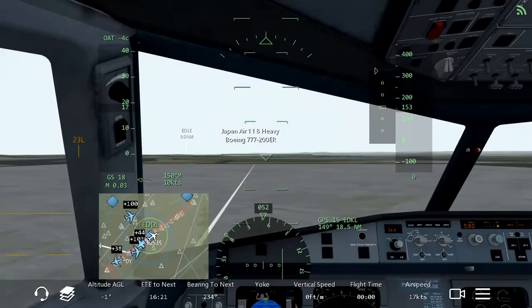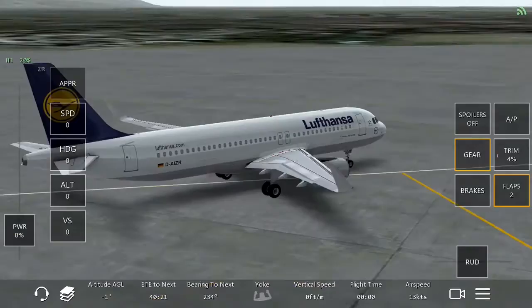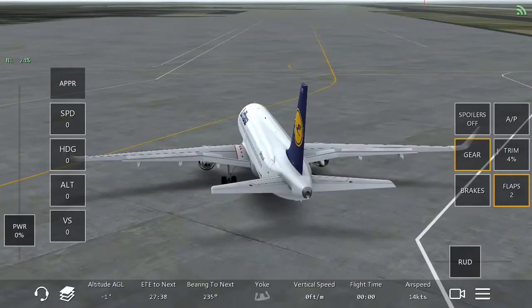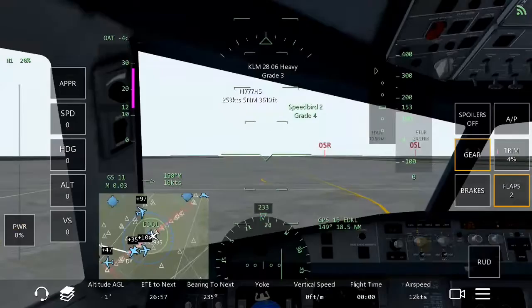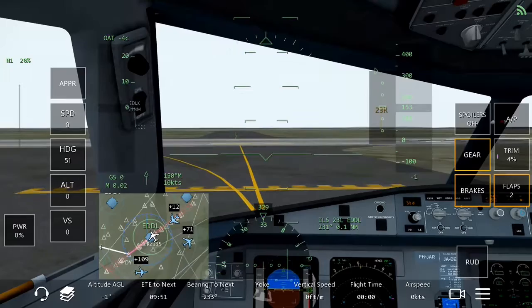And now we are taxiing to the runway. Actually, I missed the taxiway. Sorry guys, I shouldn't be talking that much. And now heading back to the taxiway here and continuing to taxi to the runway. Alright, we have arrived at runway 23 left now.